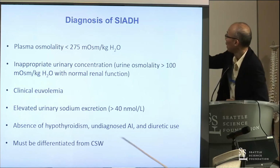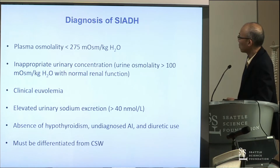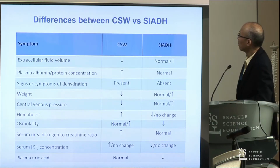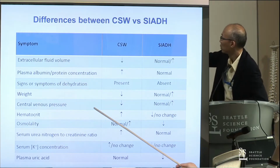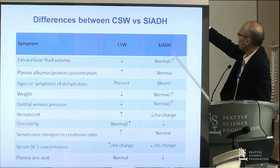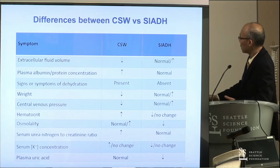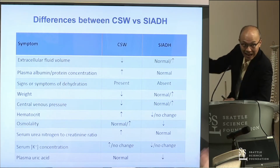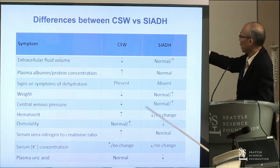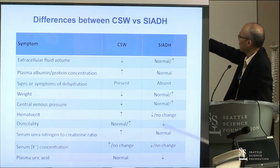Again, with hyponatremia, make sure hypothyroidism, adrenal insufficiency, or even diuretic use is excluded because that can mask the picture as well. We don't see much CSW in pituitary patients, and I'm told that it tends to occur more so in patients with subarachnoid hemorrhage. A crucial difference is their hydration status. For SIADH, the main mechanism is the retention of free water, and so they are losing a bit more salt in their urine. Whereas in CSW, they're basically losing both free water and salt, which is why the osmolality and hematocrit, all these surrogate markers for dehydration, are affected as opposed to SIADH.